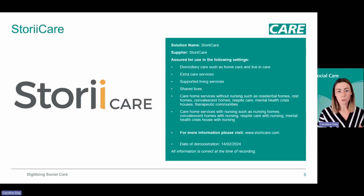On the screen now, you can see all of the care settings that the StoriiCare system has been authorised for use in. So domiciliary care, extra care services and supported living and shared lives, and then care homes with nursing and without nursing. There is a link to the StoriiCare website on the screen, and all the information that we're sharing with you today is accurate as of today's recording date, which is the 14th of February 2024. So without further delay, I will hand over to Taylor and Cameron. So over to you guys.